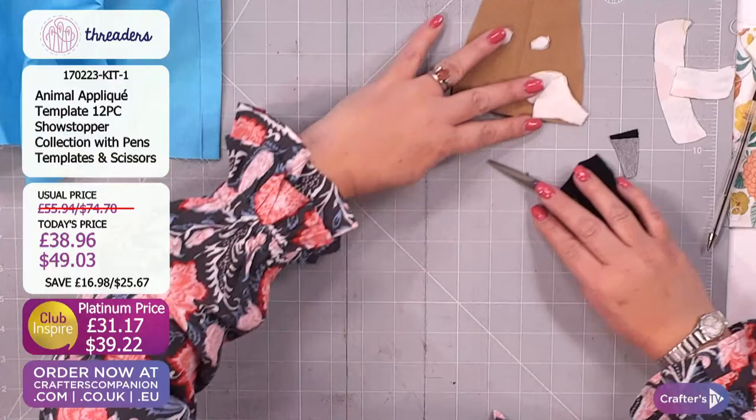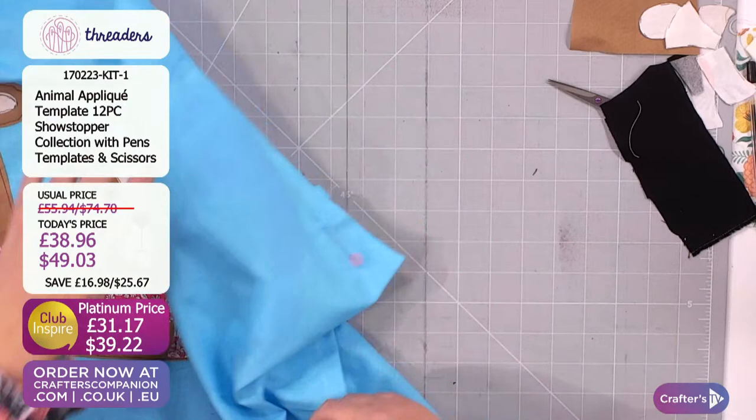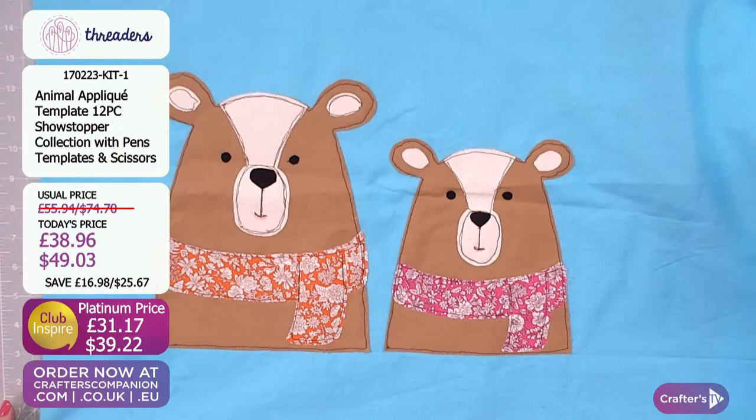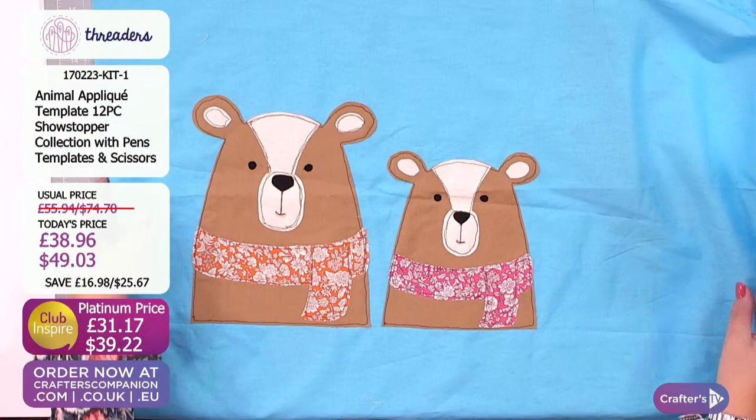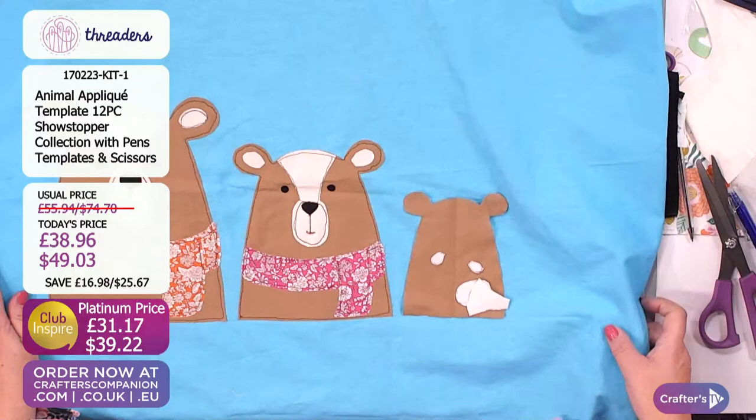Right. So let's move that over here. This is my pillowcase that we're doing. Not doing a cushion. We're doing a pillowcase because I thought, actually, if you've been reading some fairy stories, you might want to do something with the daddy bear, the mummy bear, and then the baby bear down here. So we're going to place this baby bear here, and we're going to put it all together with those cases.